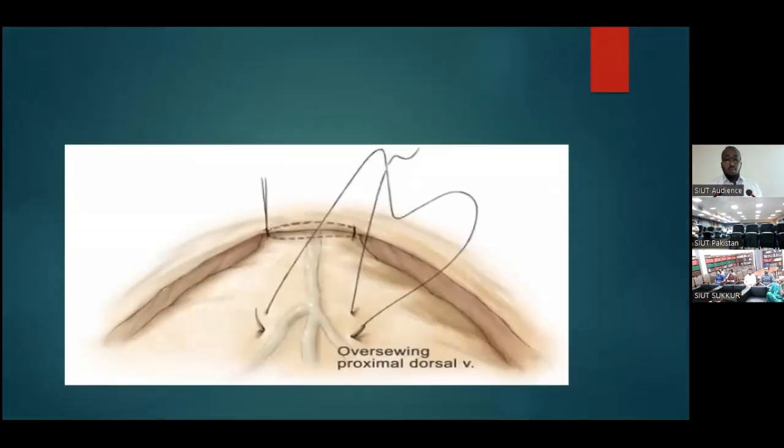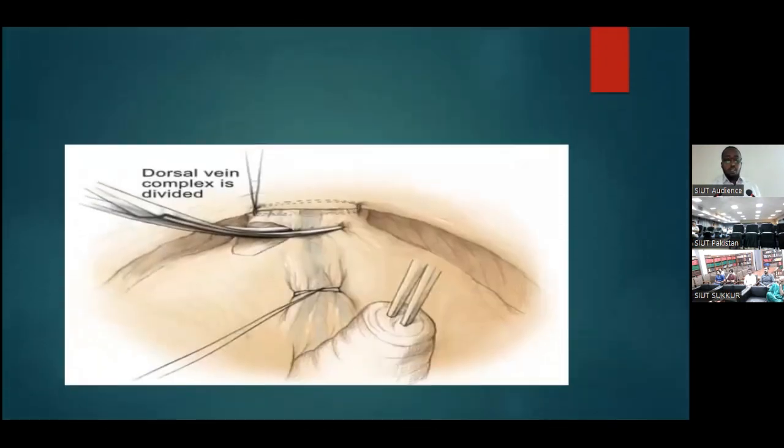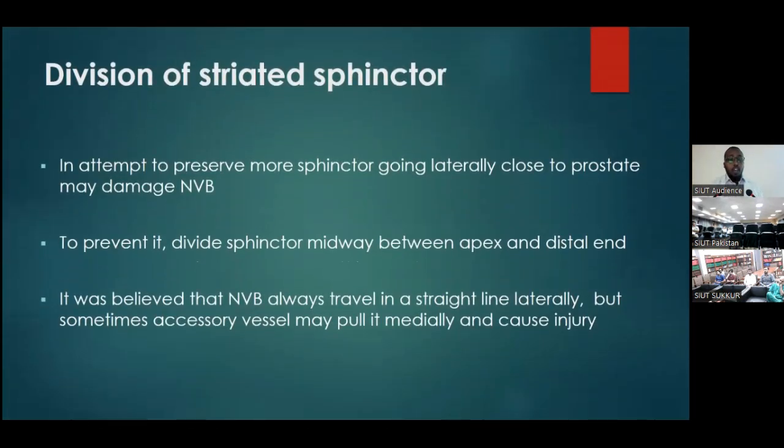Then oversewing of the proximal dorsal vein. And then after tying, the dorsal vein complex is being divided, followed by the division of the striated sphincter. This is done in an attempt to preserve more sphincter; going laterally close to the prostate may damage the neurovascular bundle. To prevent this, the division is done midway between the apex and the distal end. It was believed that the neurovascular bundle always traveled in a straight line laterally, but sometimes axis reversal may pull it medially and cause injury.